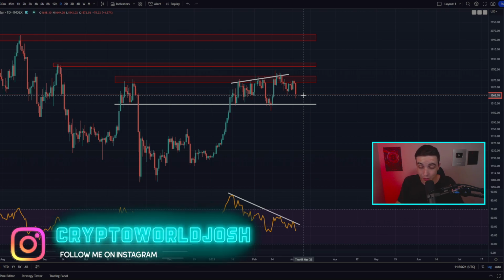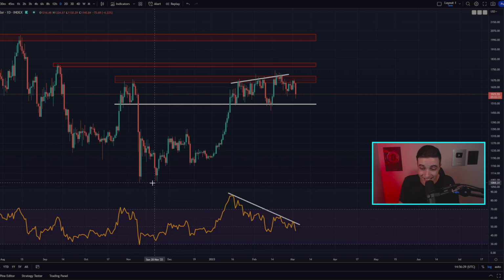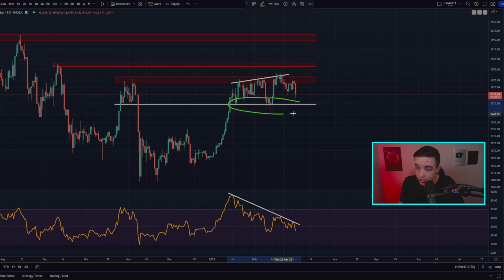But at least for now, we have not yet broken the larger bullish price structure, because we are still seeing larger higher lows and higher highs in play. And the point of invalidation for this larger bullish price structure would be a confirmed break below 1.5k.